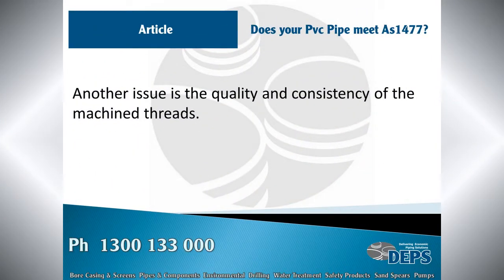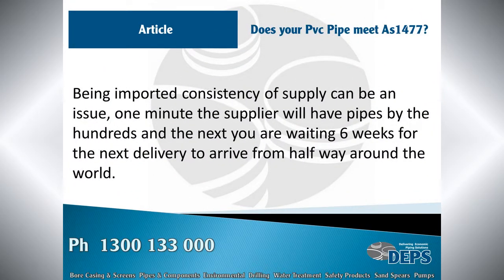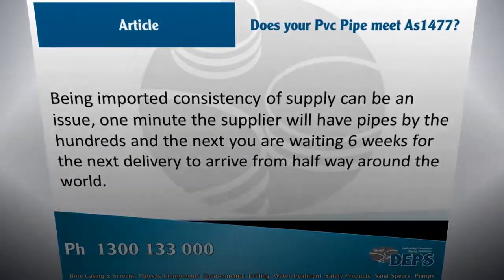Another issue is the quality and consistency of the machine threads. Being imported, consistency of supply can be an issue. One minute the supplier will have pipes by the hundreds, and the next you are waiting 6 weeks for the next delivery to arrive from halfway around the world.